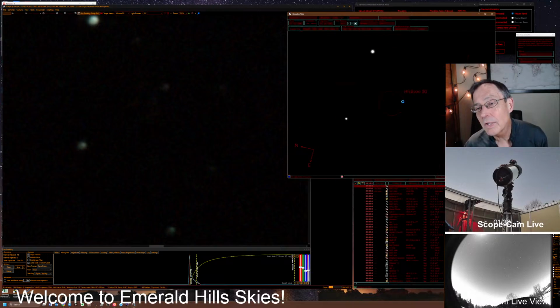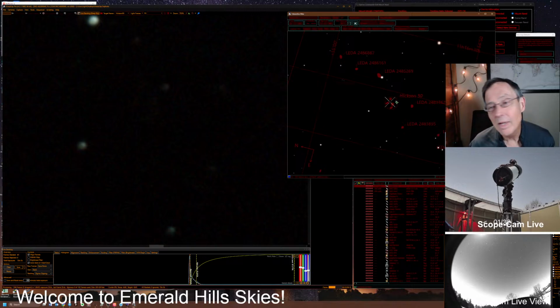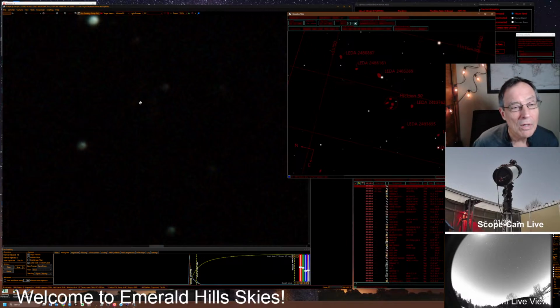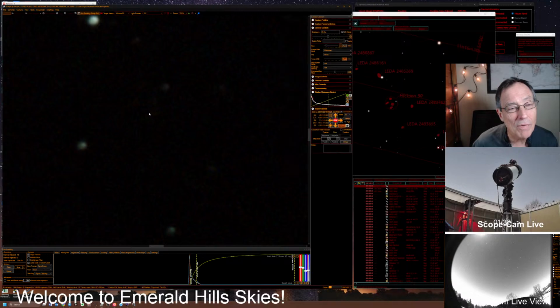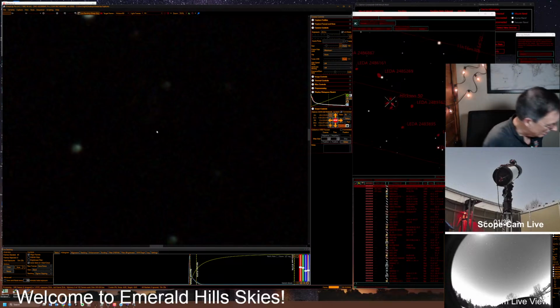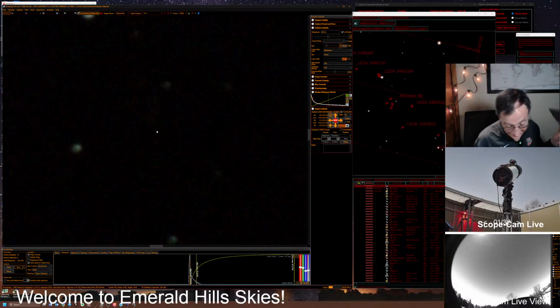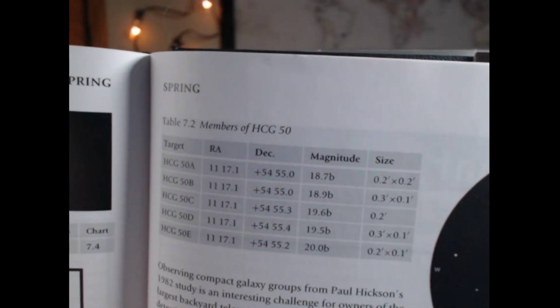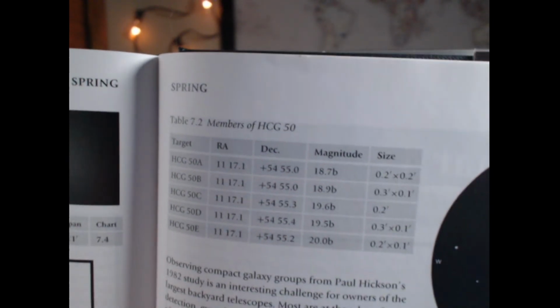You know what else we can do here that's really cool? If this does not line up correctly with this star chart, we can actually rotate it. But this is lined up correctly, so we don't have to. Look, can you guys see those splotches there? Very, very faint splotches. No wonder they're faint, because they're magnitude 18. And actually, if you round up, it's magnitude 19. Those are magnitude 19. There's supposed to be 5 of them, though.